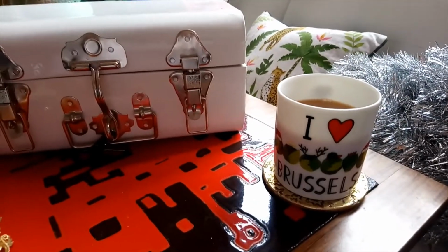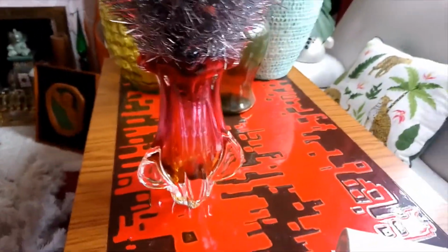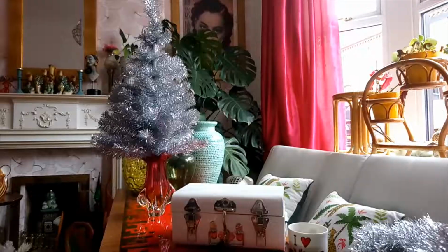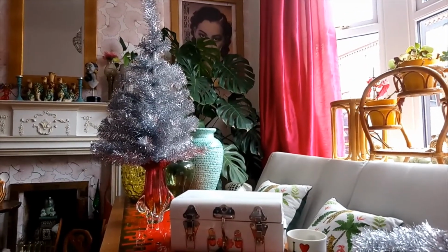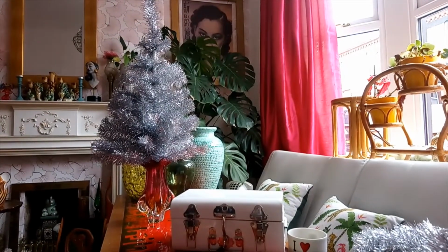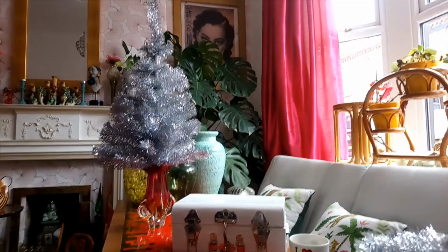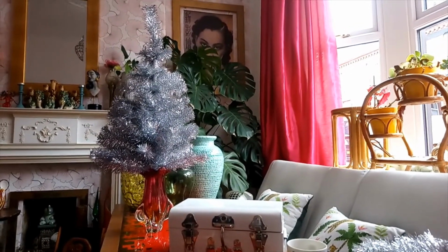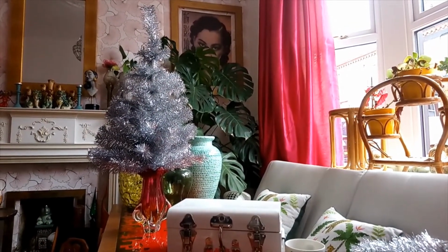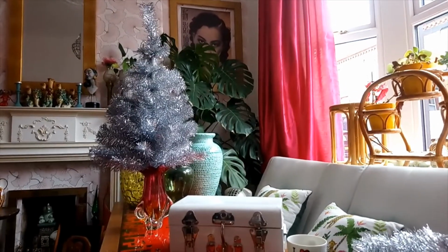Okay, now then. I'm going to just put the top of this tree in this vintage art glass vase. This is a Czech glass vase. I can't remember the maker, sorry. And there we are, I fluffed it out, and oh my god, the smell of the Christmas trees. It smelled like chocolate and sweet cinnamon and just warmth. Oh, it's so delicious. And memories, I could cry happy tears.